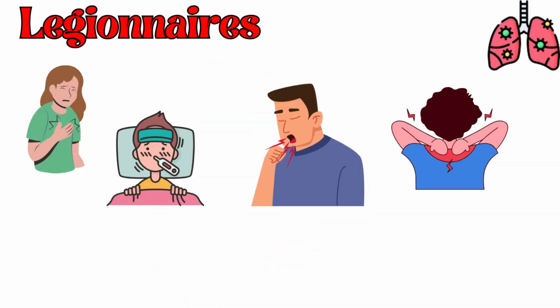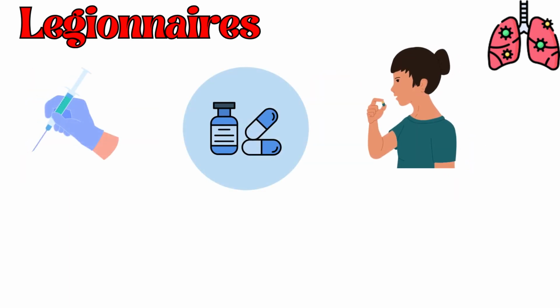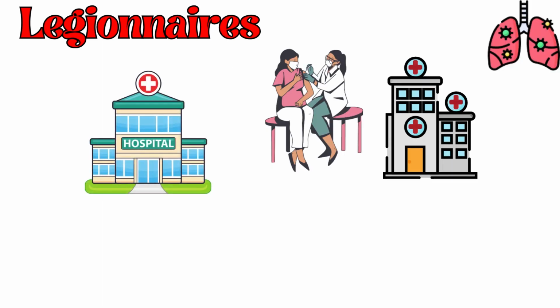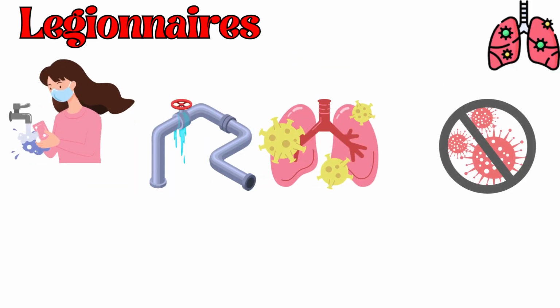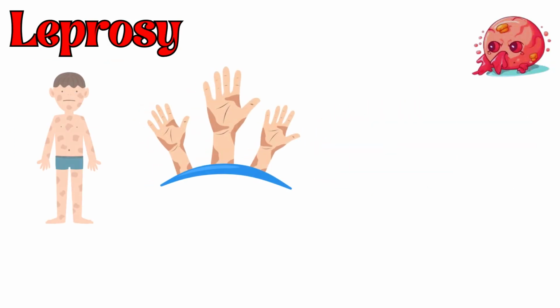Symptoms include high fever, cough, muscle aches, and respiratory distress, typically appearing 2 to 10 days after exposure. Treatment requires antibiotics, and severe cases may need hospitalization. Proper maintenance and cleaning of water systems are key to preventing Legionnaire's disease.